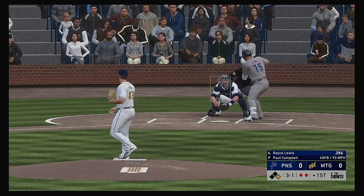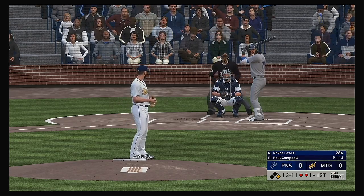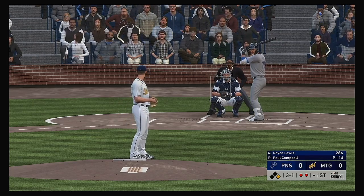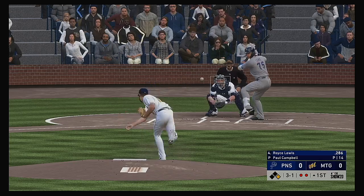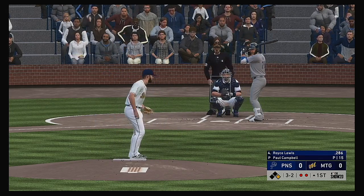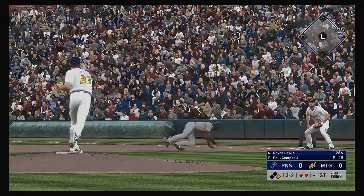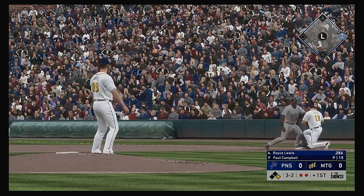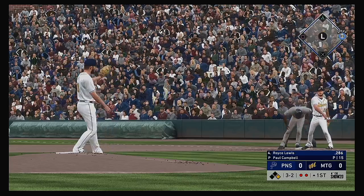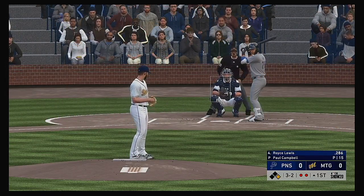Ready to deal. Here's the 2-1. Fastball just inside. Fouled away. 3-2, two out, runner on first. Lots of possible outcomes on this pitch. Now a throw over, and he'll dive back in. Baddoo, the runner at first with two gone.